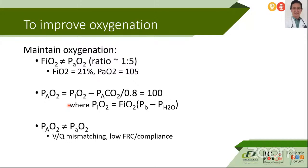And this is just your alveolar oxygen pressure. Of course, it depends on your FiO2 that you're giving, barometric pressure minus your water vapor pressure, and then of course the carbon dioxide content already in your alveoli. So you get a value of about 100. Although your alveolar oxygen pressure is usually not equal to your arterial oxygen because of certain VQ mismatch, low FRC or functional residual capacity, even normally, because not all our alveoli are open to the extent that allows 100% entry of your alveolar oxygen into your arterial system. So they're usually not exact values.